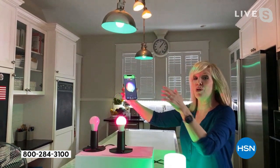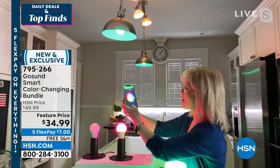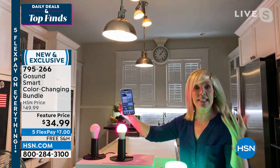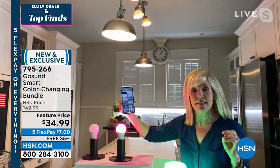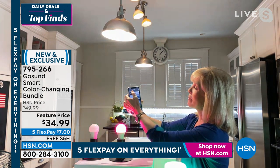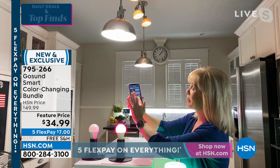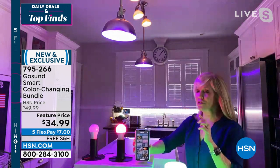So you can either control this in the app or you can talk to it if you have Alexa or Google. Now, one of the fun things, they have what they call scenes. You have 38 different scenes and you can have it preset to maybe it's night or maybe it's a brighter white. This is where it gets fun, Tamara. I'm going to put it to birthday. Okay, so there's 38 different scenes. You can put this down.